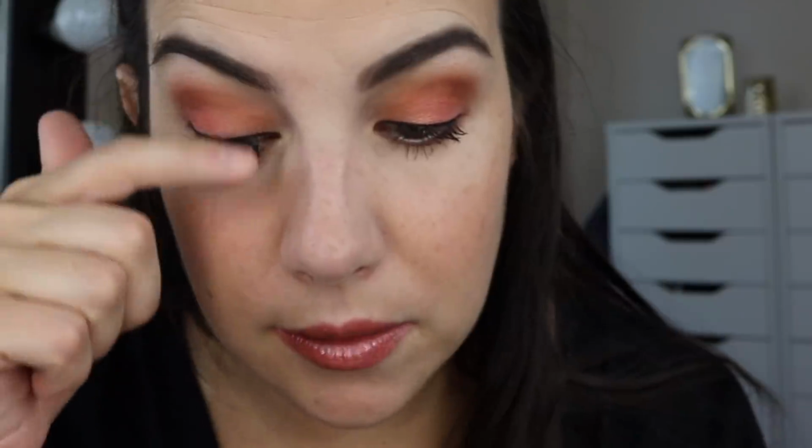I just don't know how you'd walk out of the house. That's got to be as close as I've gotten right there, but can you tell how far it is off my lash line? I feel like that's probably as good as I can do. Let's try the other eye.